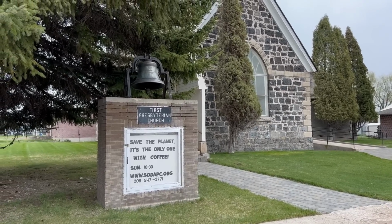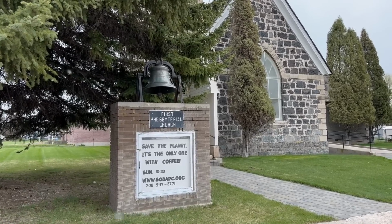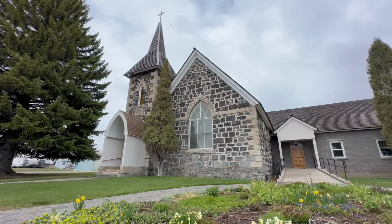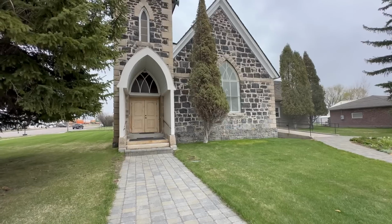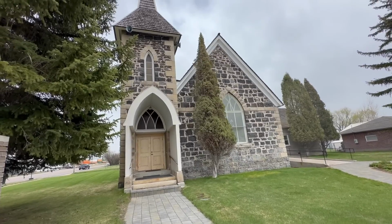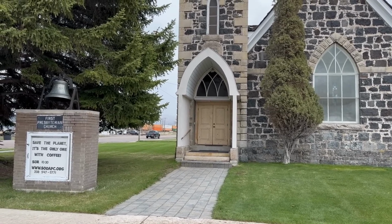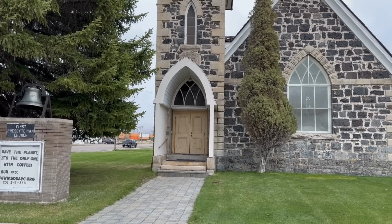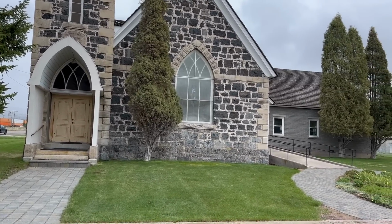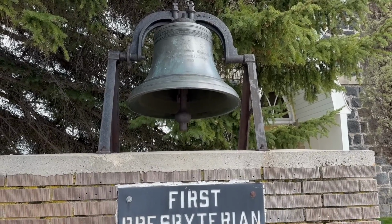Another place in town that's on the National Register of Historic Places is the First Presbyterian Church. Also known as the Rock Church, this church was built in the late 1800s out of rock that was slated to be used for a roundhouse by the Union Pacific Railroad. When plans changed, Union Pacific donated it for the building of the church. That is, by the way, the original church bell from 1897.